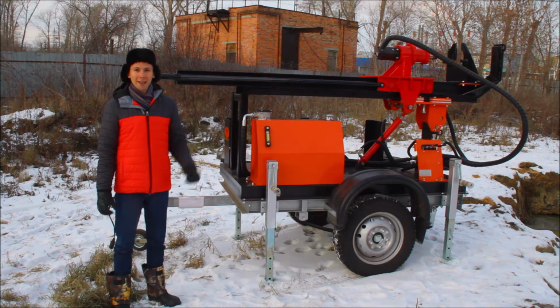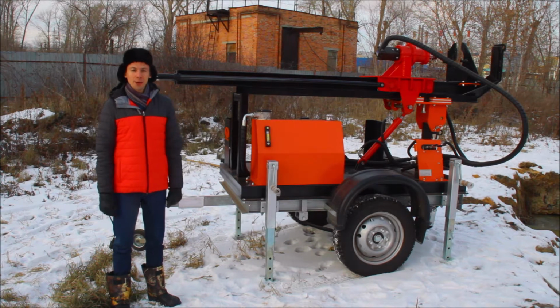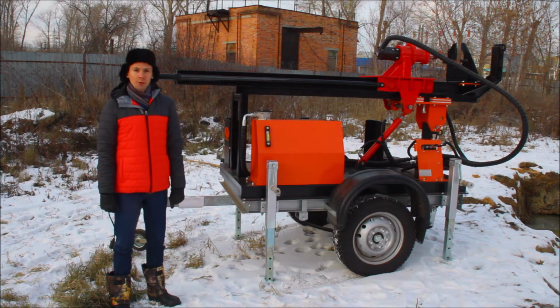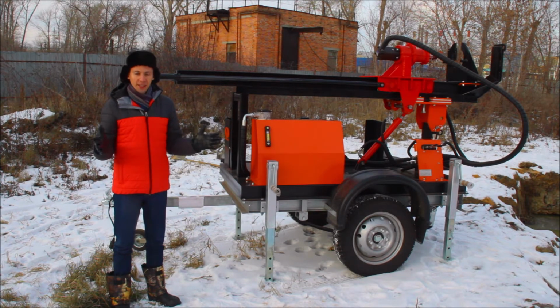Dennis is online. We are located at our testing site, and I am happy to announce that today we completed manufacturing of drilling rig GBU 15L for our customer from Burkina Faso, and we are going to test this drilling rig at our testing site. This drilling rig will be used by our customer to drill water boreholes to the depth of 100 meters.